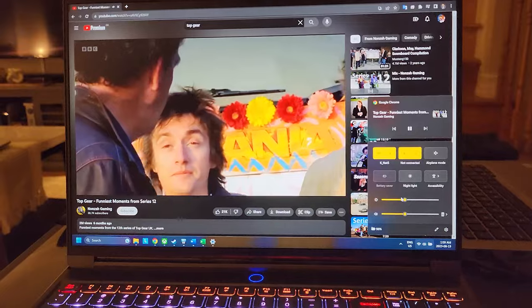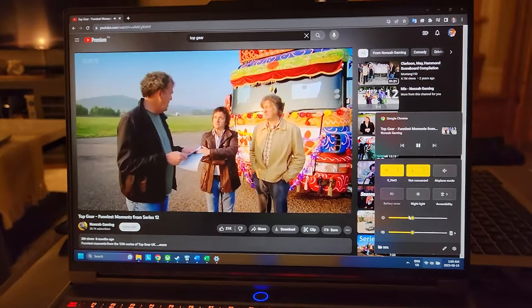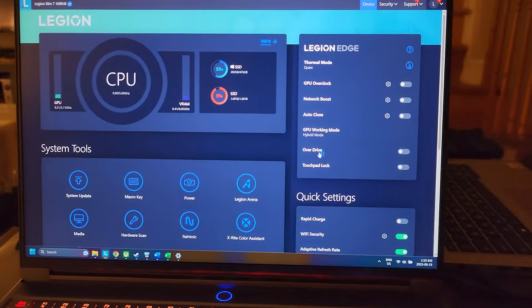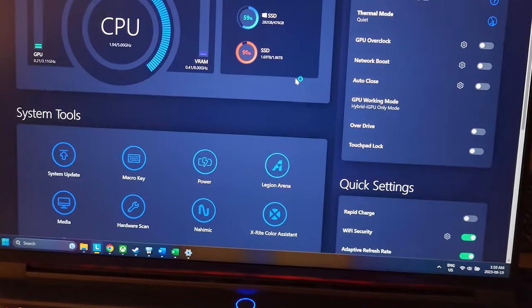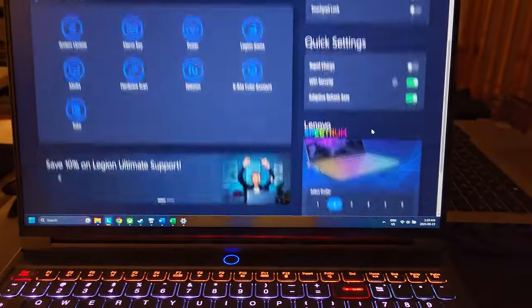So I did the standard test. Constant screen on, a YouTube video playing at 1080p, obviously Top Gear. A constant network stream, that means. A few Chrome tabs open, some documents open. I set the GPU to iGPU mode only, then also dropped the refresh rate from 240 to 60Hz. I even turned off the lighting on the rear ports, dropped the RGB brightness on the keyboard to about a tenth of the full brightness.